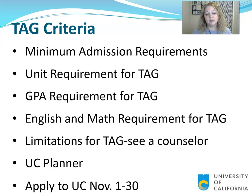So you can't have English 1A in fall of your final year at SRJC and your critical thinking or second English class in the spring. So you need to research those limitations for TAG. Again, if you're an athlete, things like that, we need to look at. You need to have the UC planner filled out, so that's the TAP account.